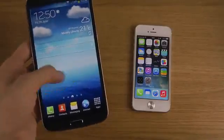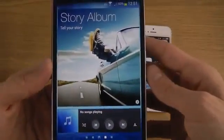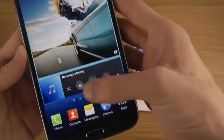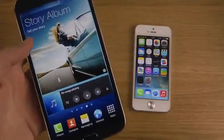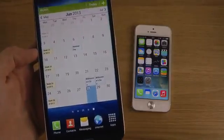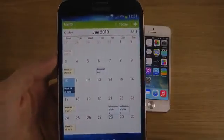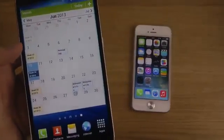But as I said, one of the main things here with Android, we have cool widgets, very cool widgets here, Story Album, a music player. And the cool thing with some of these widgets is that you can change the size of them. And here you can definitely see how useful this could be, where you don't even have to open up an app, you just have to change page here to check out the calendar and see what's going on.